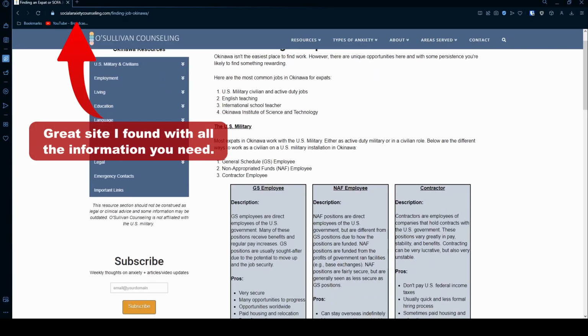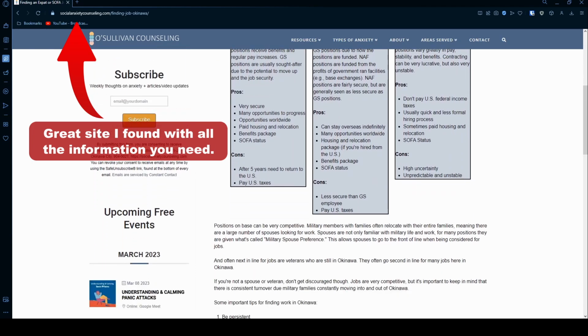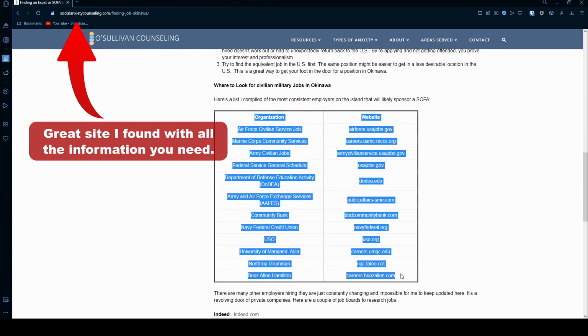By the way, if you want to try and apply for these jobs, I'll link all the websites below. They're all just government websites since you'll be working for the American government. And like any other job, you could work at fast food places, you could work at restaurants that are on the base, you could work at stores that are on the base. So there's a lot of options for you.